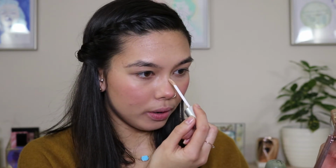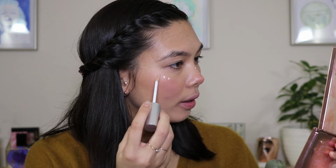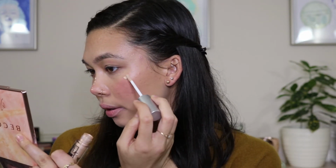With this, I will just put it down the bridge of my nose, just like little dots, and then just 3 little dots on my cheek, like that. And then I'll blend that in with my finger.